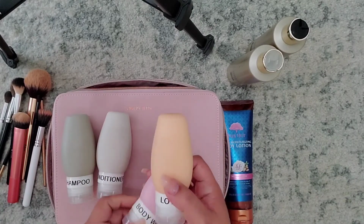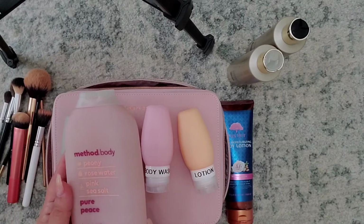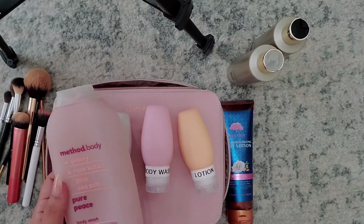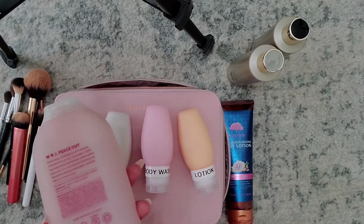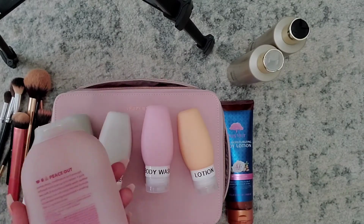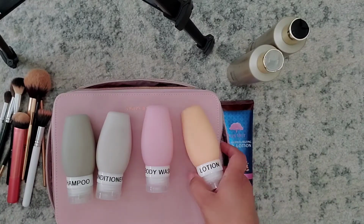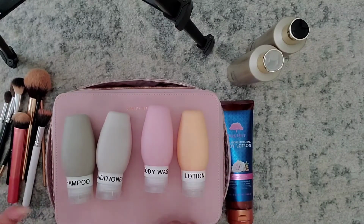And then my body wash, I absolutely love this body wash, by the way. It is more expensive, and I do feel myself going through it faster, because I love it, I think. The peony, rose water, and pink sea salt, it just smells so good. So I love that. And then my body lotion, like I mentioned.